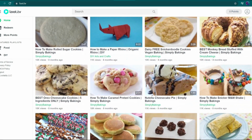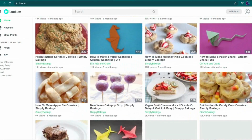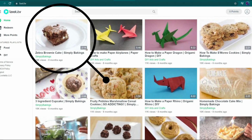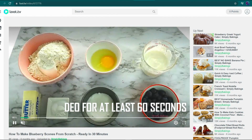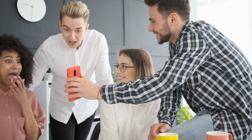And this is where you can view all of the videos in the food category. This website allows you to view as many videos as you want. And if I click this one right now, for example, I'll be taken to another page where I'll have to watch the video for at least 60 seconds in order to earn money. Make sure you watch all the way to the end to properly understand how this platform operates.